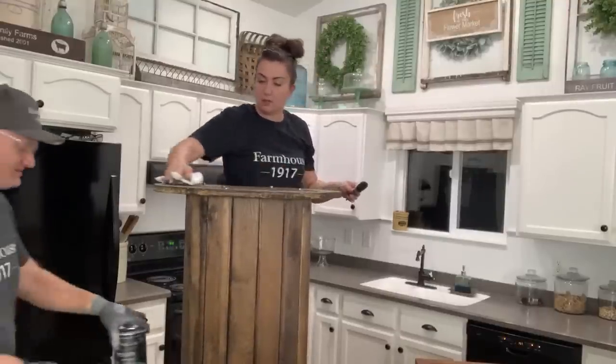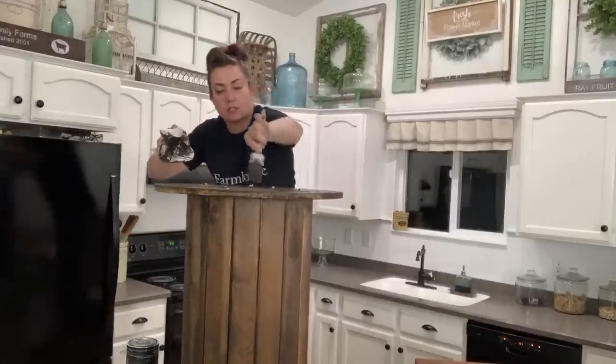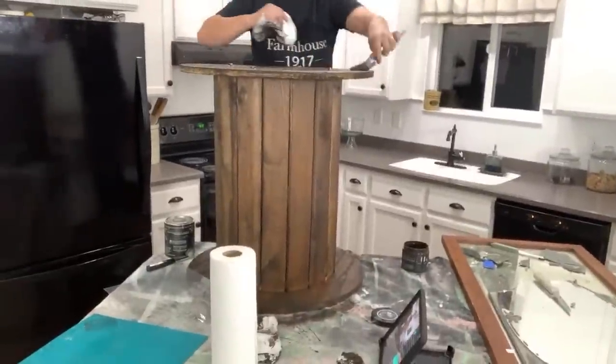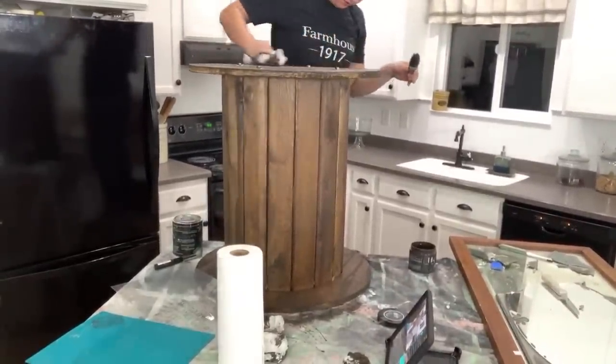All right, I like it. I like it. So good. Just like that, we've got an old aged spool. Don't you guys think this is much better dark?